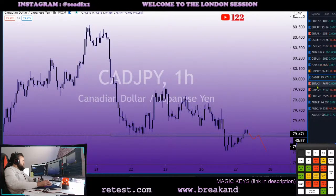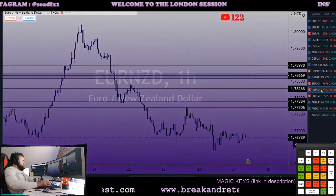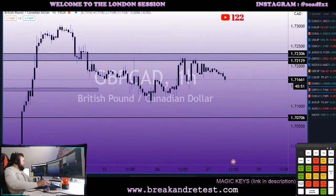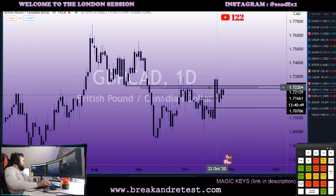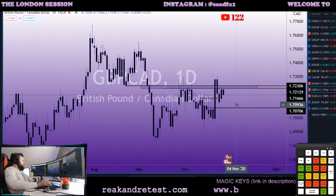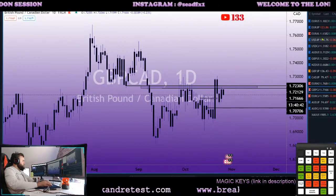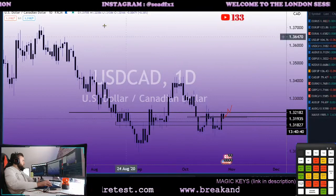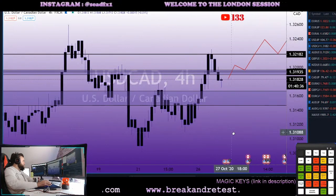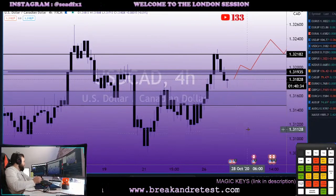So yeah, we'll see for now. For now, we have to wait. Let me see. GCAD was not on the list before. GCAD, like we said yesterday, is very strong resistance. Possible move to the downside maybe. I think USD CAD and CAD JPY are two good setups coming up.